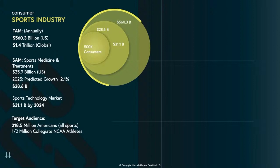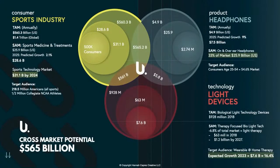Looking at the market, we're really focused on the sports industry, which is about $560 billion a year, and sports tech in that industry is looking at about $31.1 billion by 2024. But Fuse's unique cross-market potential is where headphones and light therapy also come into play. With over-ear headphones growing about 33% of the market to $25.9 billion, and with light therapy, wearable at-home therapy, about 16% growth to $7.6 billion. And that crossover comes to about $565 billion between the three in opportunity space that is Fuse.